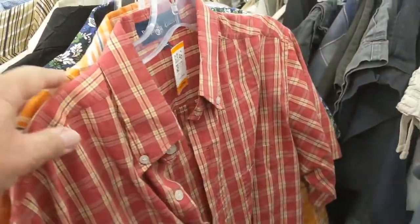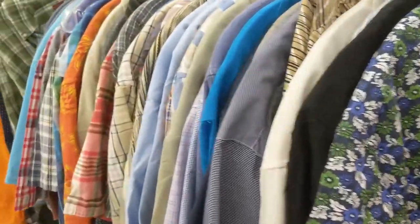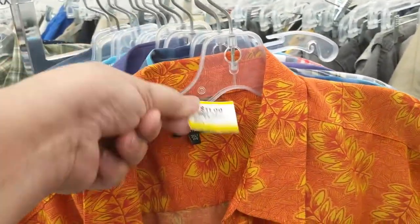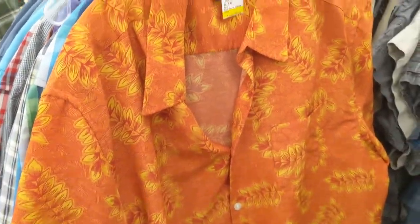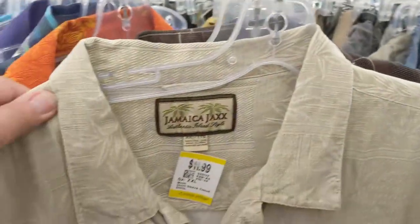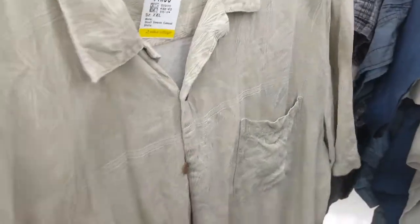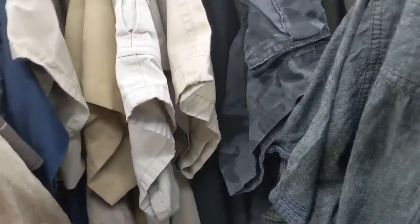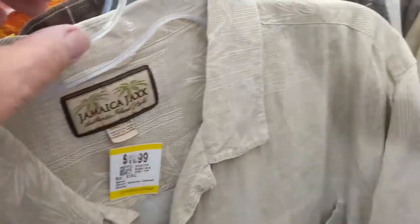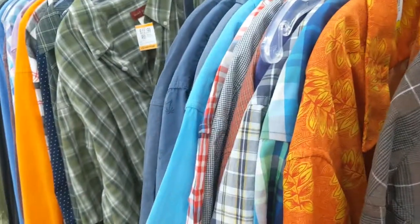Here's one. There's another one. More of a subdued, small pattern. It looks familiar. It's almost like the one in my avatar. Jamaica Jacks. So this is based on a Jamaica, so it's a Caribbean shirt. It's a very subtle design on it, kind of cool that way. Well, I did take that one because it goes with some other ones.